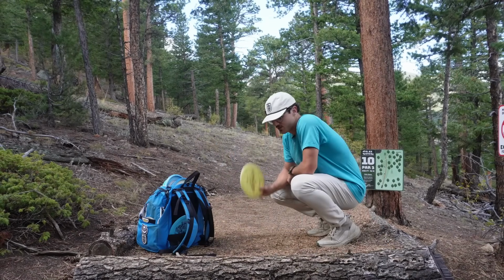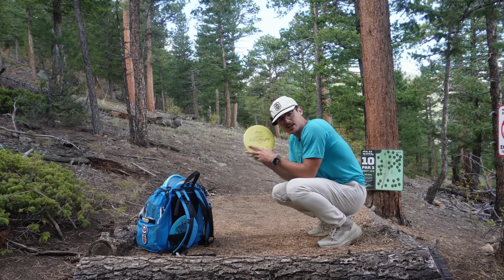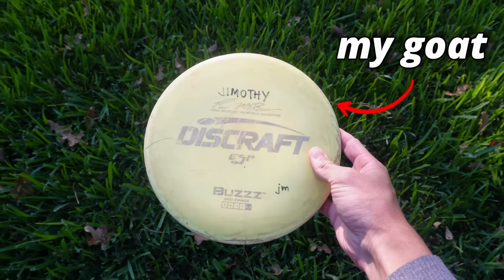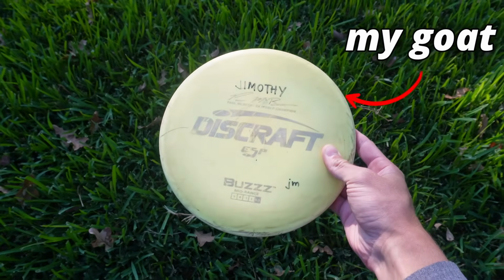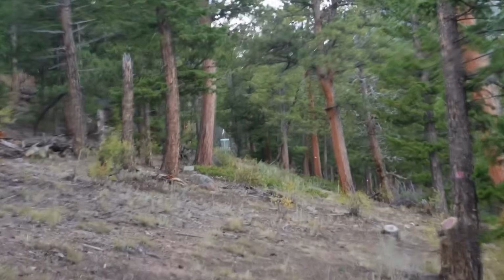We are now officially through the front 9, 4 down. Caveat, because we kind of played the first 8 before. We're not gonna leave the well of Jimothy, as he's 3 for 4 over the last 4 holes. We got hole 10, 235, up there to the left.